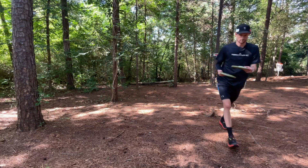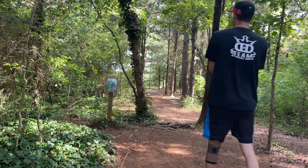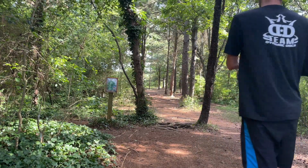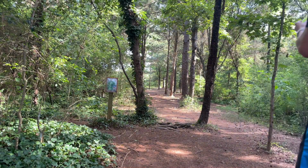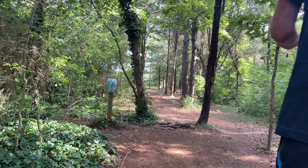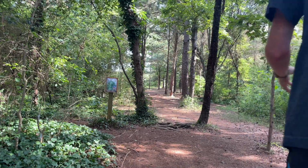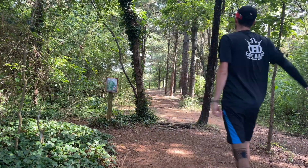Par for us. All right, so 188 feet. A lot of these is about the same distance. Gonna throw the Justice again. That's gonna be kind of my dogleg right disc while we play this course, and just kind of understanding that feeling and how hard I have to throw it. We've done it a couple of times now. Miss that tree, please.